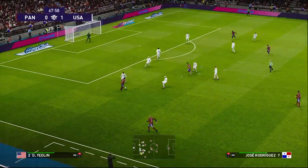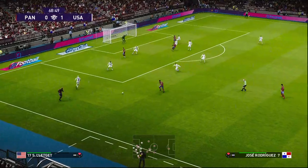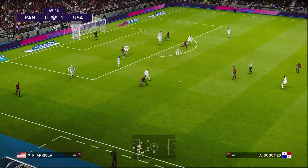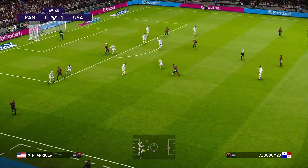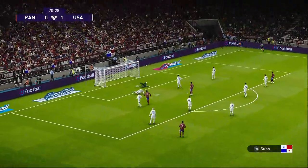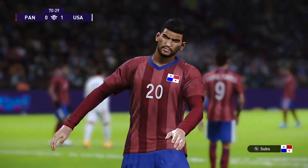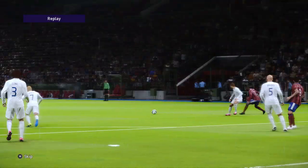Plays it out to the wing. Your impression so far, Jim? Well, at the moment, their chances of getting back in... He's had a shot! It's off target and by quite a way. Oh, no, that was a chance. What a chance.